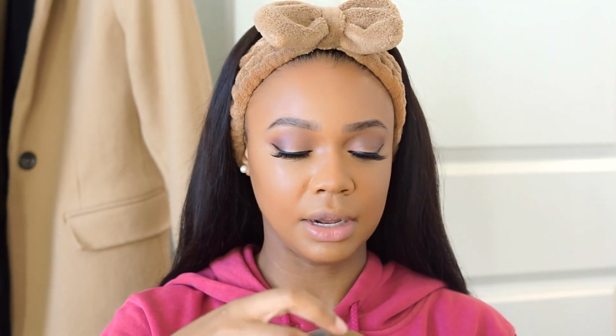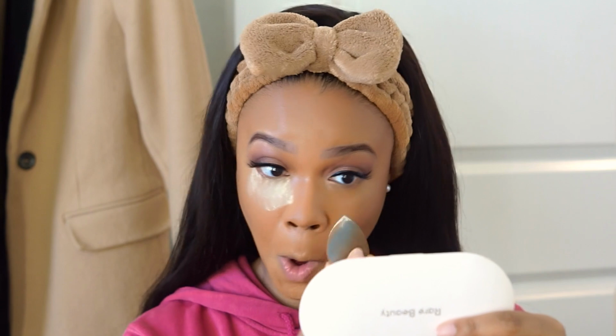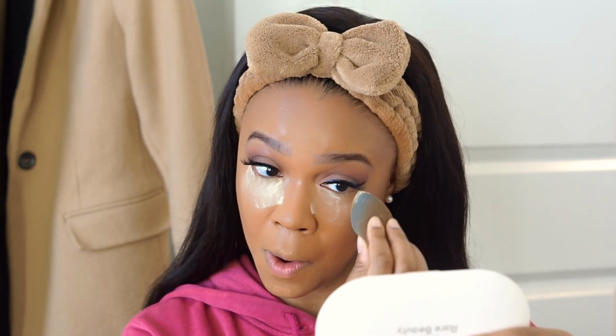Now, depending on the foundation I use, I like to mix the Dragon Beauty with either the Huda Beauty or Laura Mercier. I think I'm gonna use Laura Mercier today, but for starters, you're just gonna take a sponge, a beauty blender. Now, some people like spraying their face first and then doing this. I'm gonna just go ahead. I don't have room for anything. I'm gonna pat it and pat it.